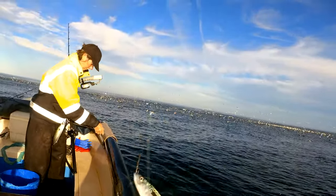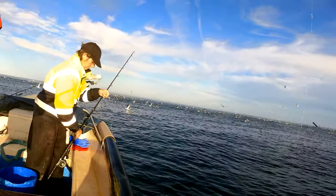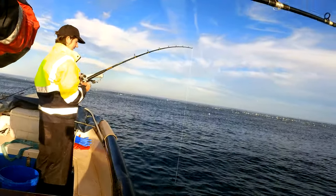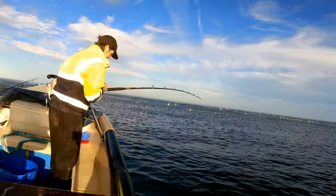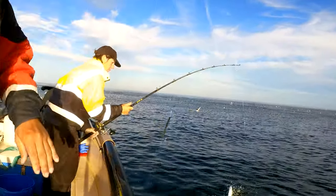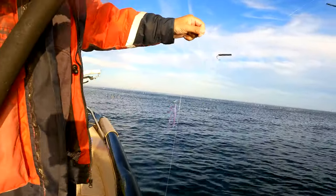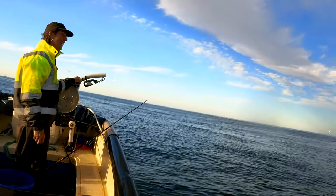Bloody hell! Oh, they're just piling up into the bucket. It's insane. I think I just caught that one, but it was hanging over the edge. I said there was a lot of mackerel over here. Mental, eh? They're good size as well.